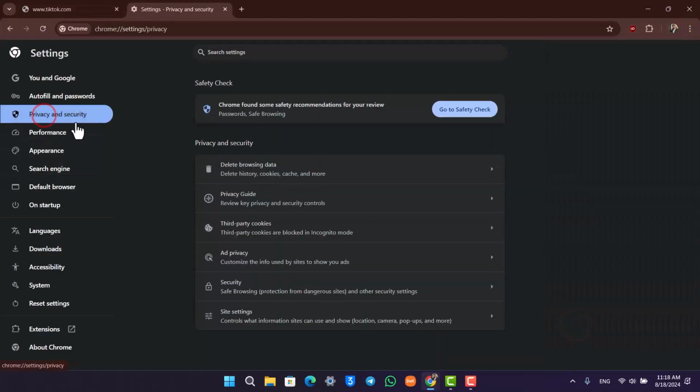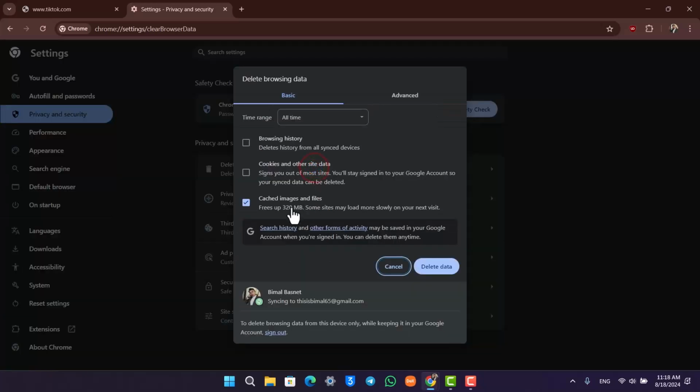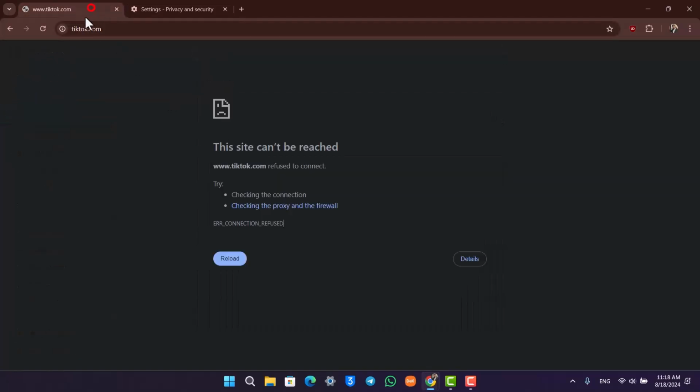Now, a couple of ways to fix this probably could be to go to the three dots option from the top right and navigate to settings. Then go to privacy and security and go to delete browsing data. Select cached images and files, click on the delete data option, and just try to reload it.